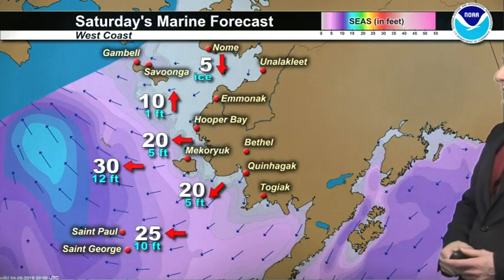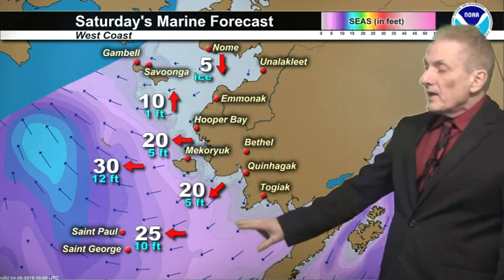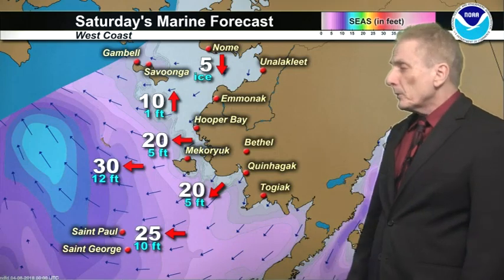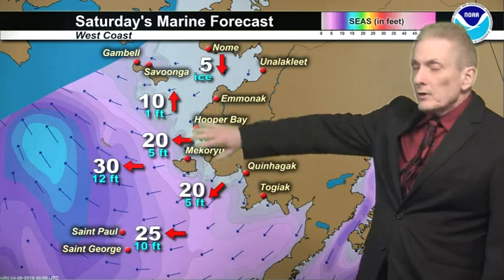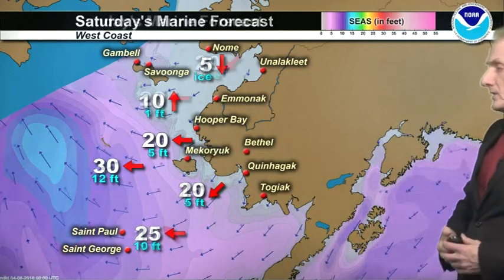Southwest coast, northeast 20, coming out of Kuskokwim Bay, becoming east 25 for the Pribilofs, 30 knots out of the east for St. Matthew Island. Otherwise, light and variable up here, St. Lawrence Island, the Bering Strait, Norton Sound.